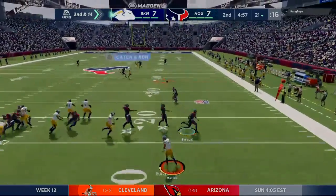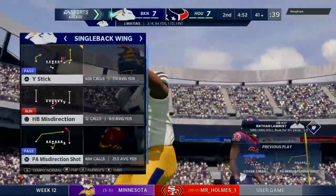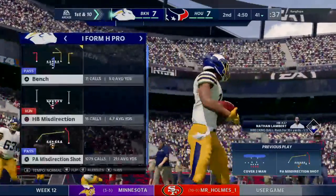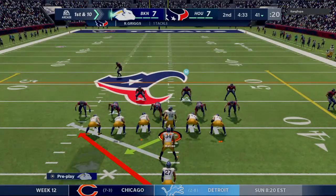He'll buy some time, rolling right, and he finds a man on a crossing route. And they're going to get this beyond the 40 before he's taken down. That one, a gain of 20 and a 1st down.